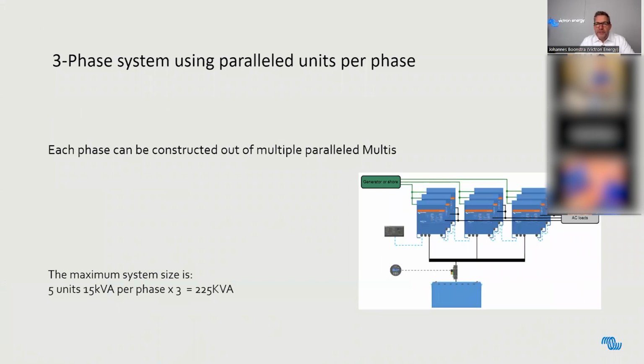If 3 units, each unit per leg, is not enough, you can also extend the power of each leg, and you can parallel units per leg. That means, like you see in this picture, you can have 2 or 3 or 4 units parallel per leg, which increases the power on that, and then the whole system becomes much larger.